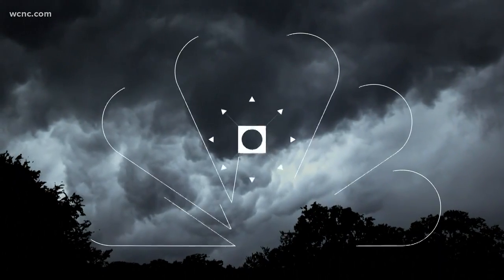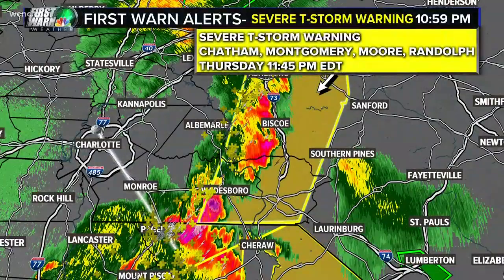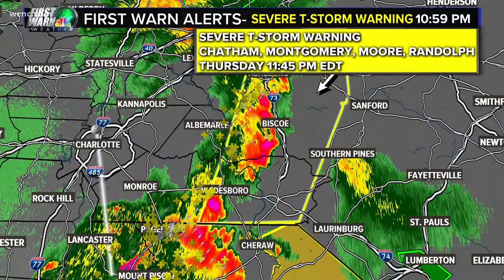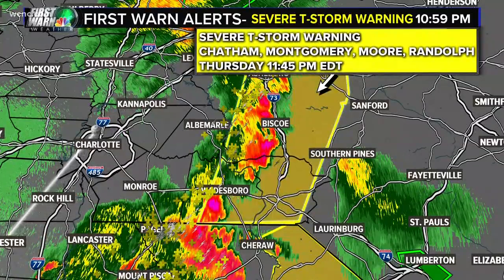But first, severe storms racing across our area. We want to start with a live look at our powerful First Warn Doppler radar. You can see the system to the east of Charlotte right now. It may be moving out of our area, but it has left a trail of damage in its path.